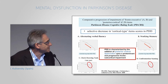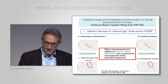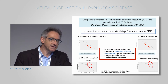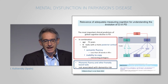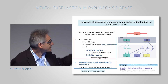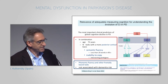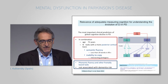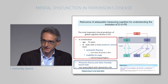Dementia in Parkinson's disease can be characterized by this addition of more Alzheimer's-type defects upon this executive predominant problem. And you can see it in some longitudinal studies, such as the CamPaIGN study, showing that besides age, which is a very important predictor for cognitive impairment in Parkinson's disease, those neuropsychological tasks that are more posterior cortical, such as semantic fluency and inability to copy, are the ones that predict dementia in the long run. But phonemic fluency and other frontally based tasks were not associated with dementia risk in this study.